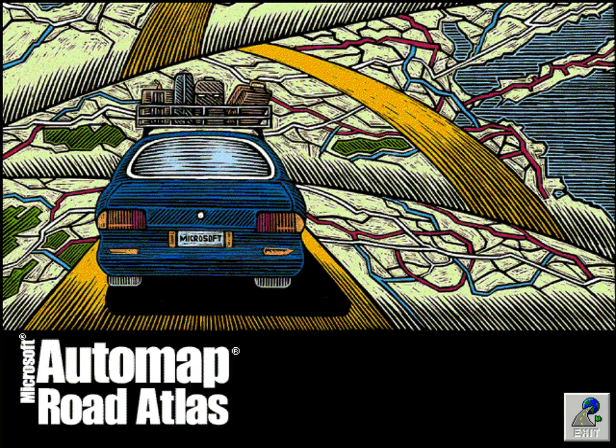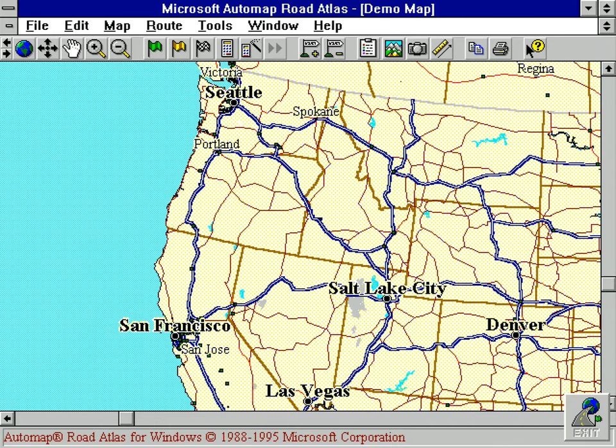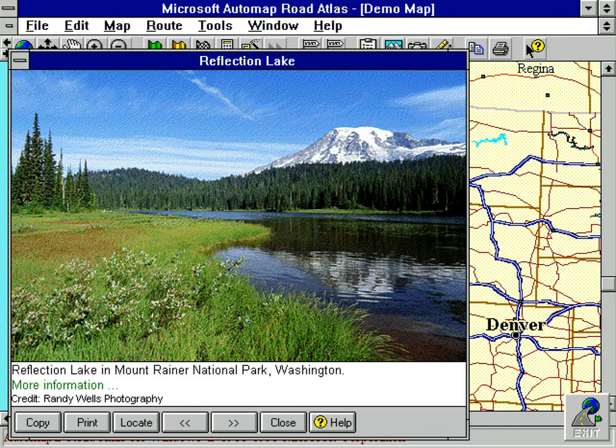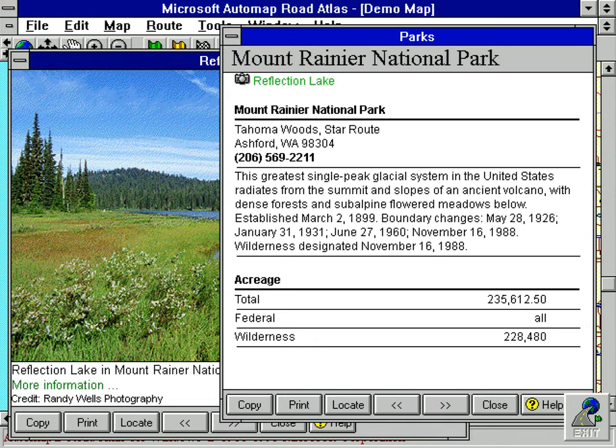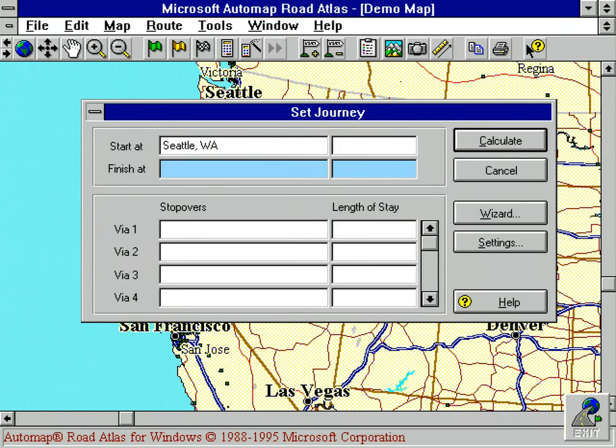Introducing the all-new AutoMap Road Atlas version 4 from Microsoft. The fastest computerized route planner available has entered the multimedia era with a new, easy-to-use interface, vibrant color images, and much more information than ever before. AutoMap is your intelligent trip advisor, asking you where you want to go, when you'd like to get there, and what you'd like to see along the way.